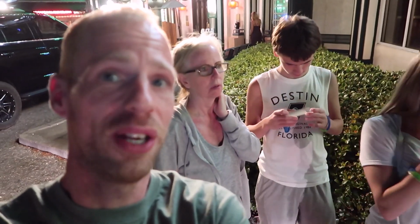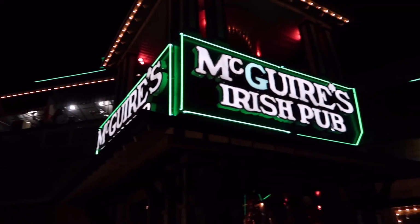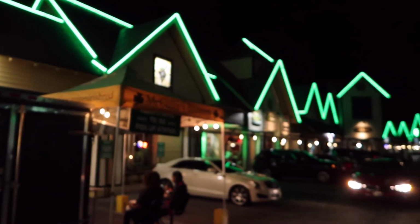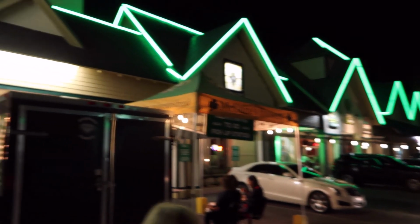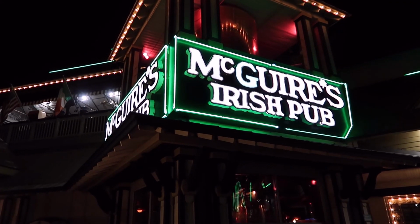But yeah, pretty crazy. Guys, the lighting isn't the best, but check this out. This is where we just got done eating, and this building is huge. They own all of this. So yeah, if you're ever in the Destin area, make sure to check out McGuire's Irish Pub.